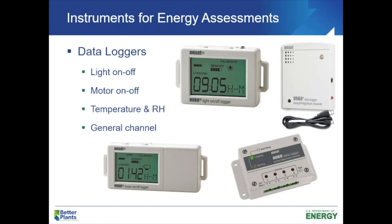Almost everything we've talked about so far in terms of equipment is, for the most part, spot measurements. If you want long-term measurements, then we're talking data loggers. So this would be the level 3 ASHRAE stuff, where we're doing some really investment grade type of measurement, and we want to really capture the operational characteristics of our equipment, and that's where these data loggers come in.